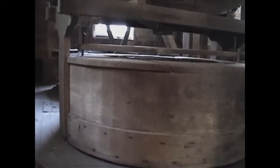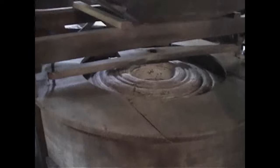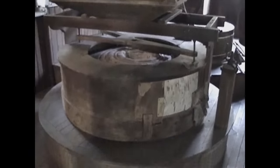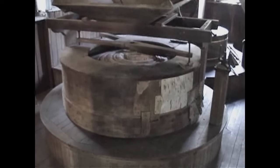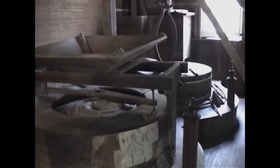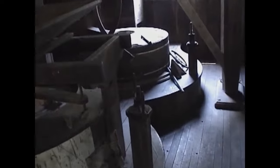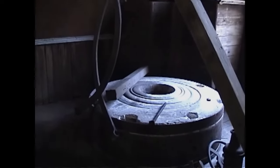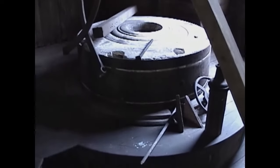Back on the first floor, you are looking at one of the two millstones, or burrs. This one is in its cover with the feed hopper in place and is ready to be used. The second stone is disconnected from the power and uncovered so that the miller can balance or sharpen it.